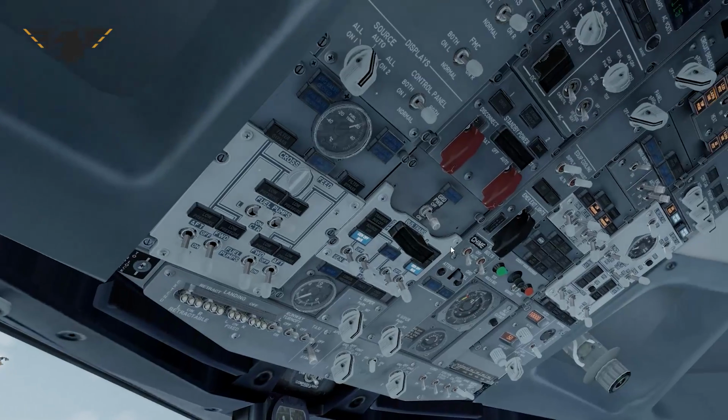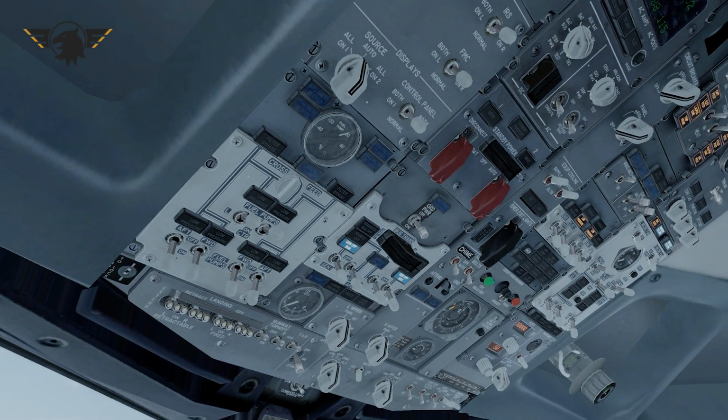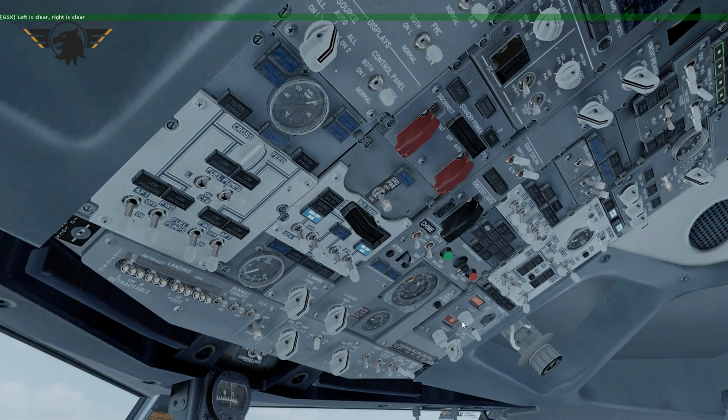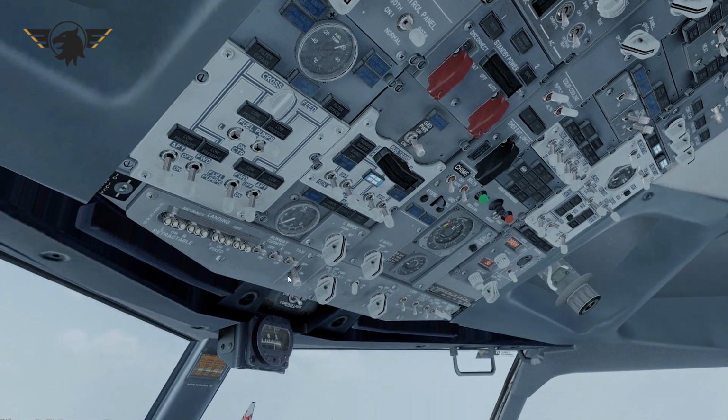Okay, so hydraulics, probes, packs, APU bleed can go off. I forgot to set that. We're going at 390. 390, there we go. Generators can come across. And we don't need the APU anymore.